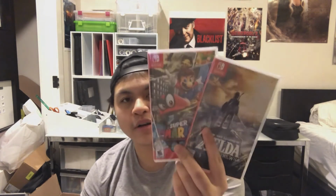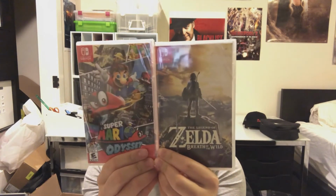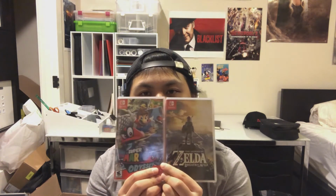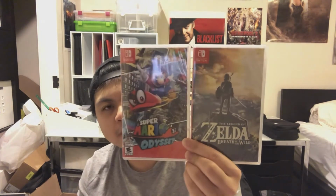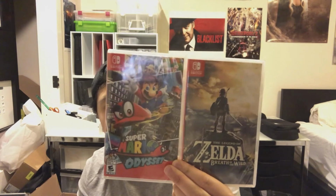Both Target and Walmart were selling these for $30. Like, these are literally like the top most popular games for the Switch. And these games that I bought are Mario Odyssey and Zelda: Breath of the Wild. And I really can't wait to open these and play them. I haven't gotten to them yet because I've been so into the Pokemon Let's Go and finishing up that. But when I do, I will get to these, and I can't wait to play these.